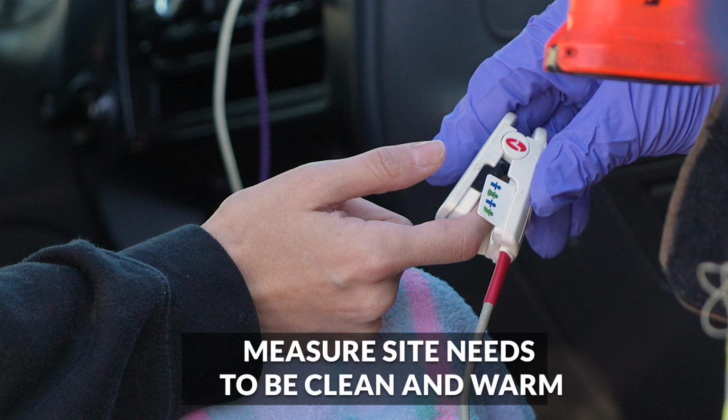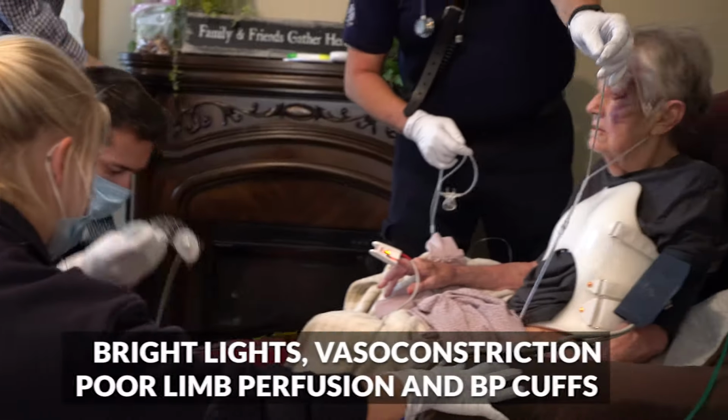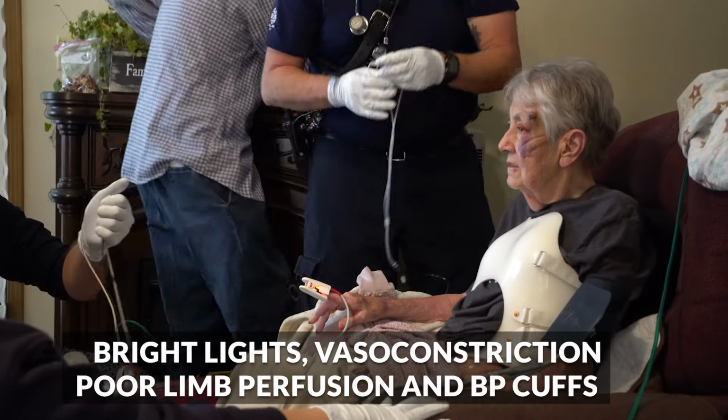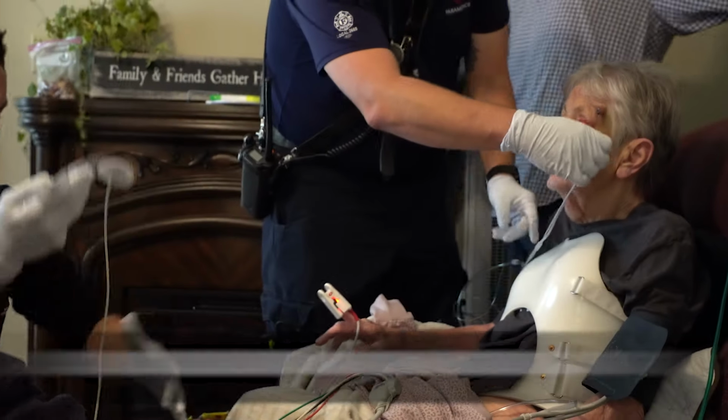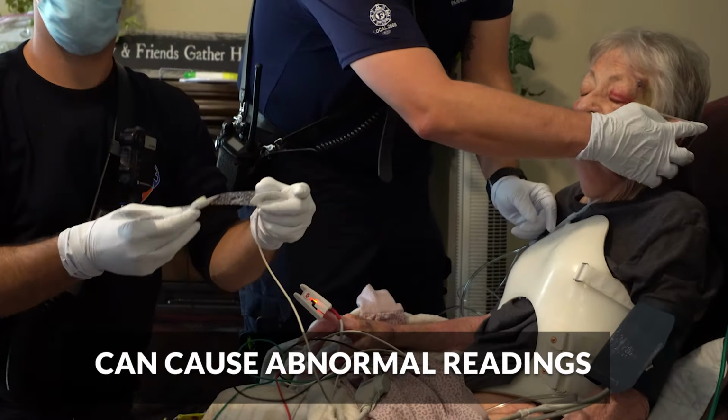Let's talk about some of the reasons that our pulse oximeter can steer us wrong. First, the site where we measure the light absorption needs to be clean and it needs to be warm. Cold fingers and anything that affects distal circulation is going to alter the reading. The digit also needs to be free from excess dirt or nail polish, so a little site preparation is sometimes necessary. Bright lights, vasoconstriction, poor limb perfusion, and blood pressure cuffs can all cause abnormally low readings.